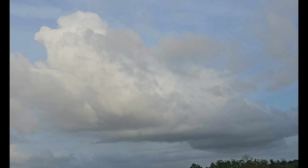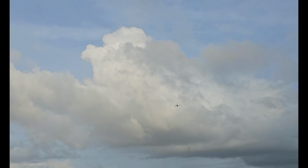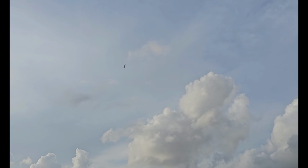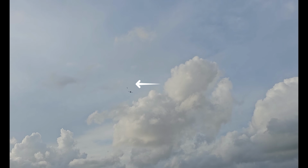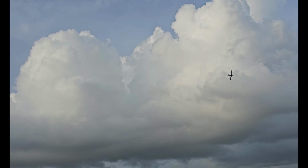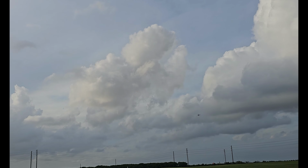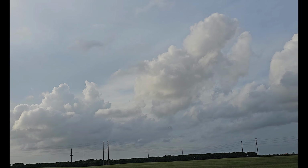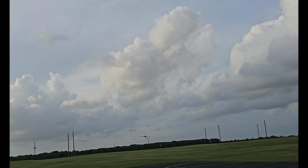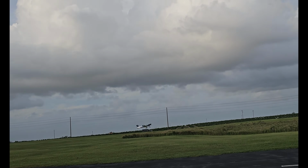Take her up and take her out and do a stall turn. There we go. Do it again. Oh, my hatches. Oh, shoot. Battery hatch. My battery hatch. Well, let me land. Go get my battery hatch. But the plane can fly just fine without the battery hatch, as you can see. Of course, you gotta be able to land the plane.